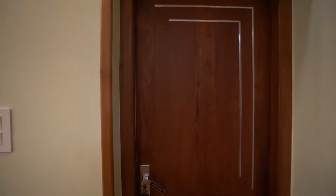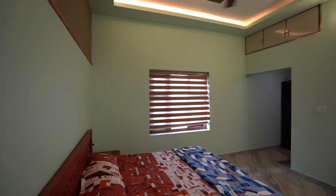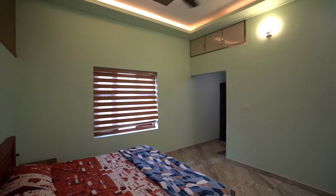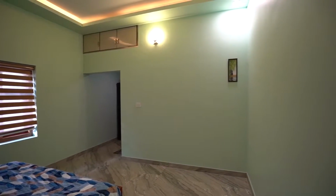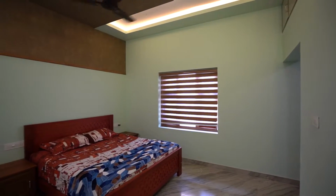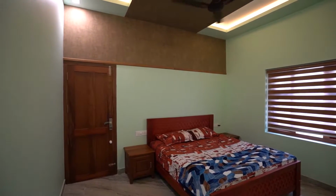Moving to the second bedroom, we see almost the same design as the previous one. Ceiling work is done and there is also an attached bath.